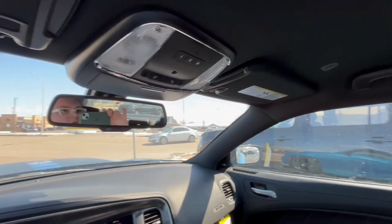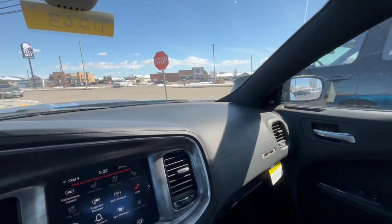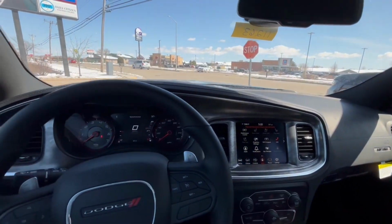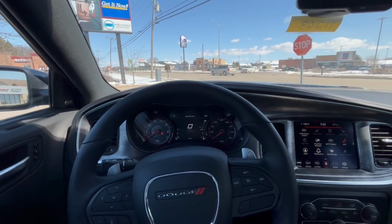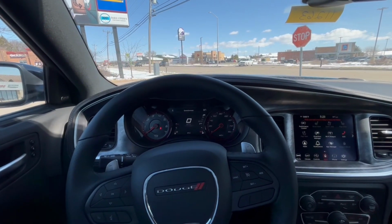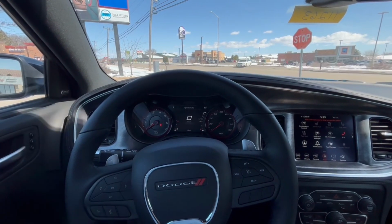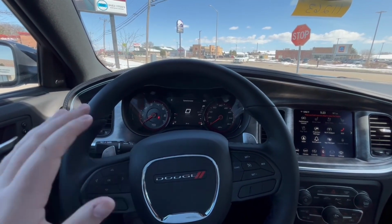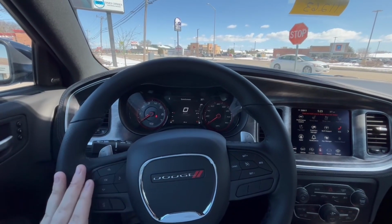Now, this one does not come with a sunroof, but you do, of course, have your home link. And I really do like the black headliner in here. Now, over here, you are going to get a Daytona badge, which I really do like. And I really do like the feel being inside here. It reminds me of the older style Dodge Chargers. And I really just like the older feel of these newer and older Dodge Chargers. I mean, I just really, really like the Dodge Charger. This is my first one I've ever been in, actually, but as a kid, I always have loved the Dodge Charger.